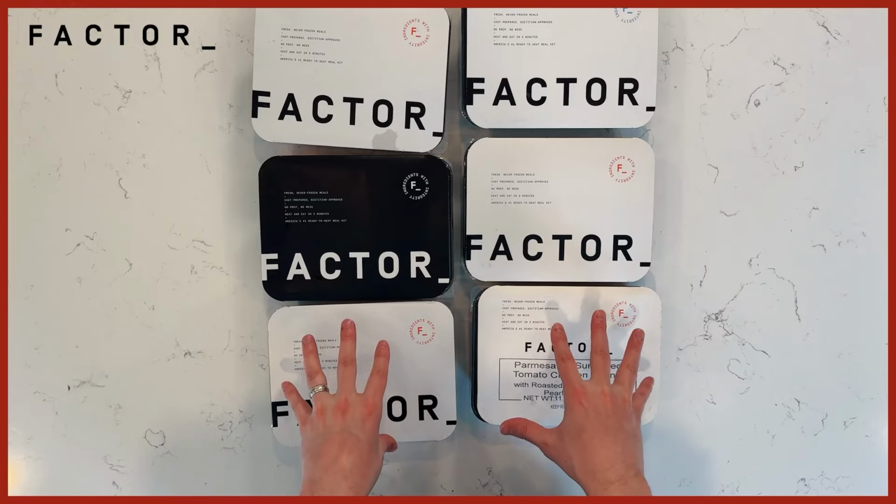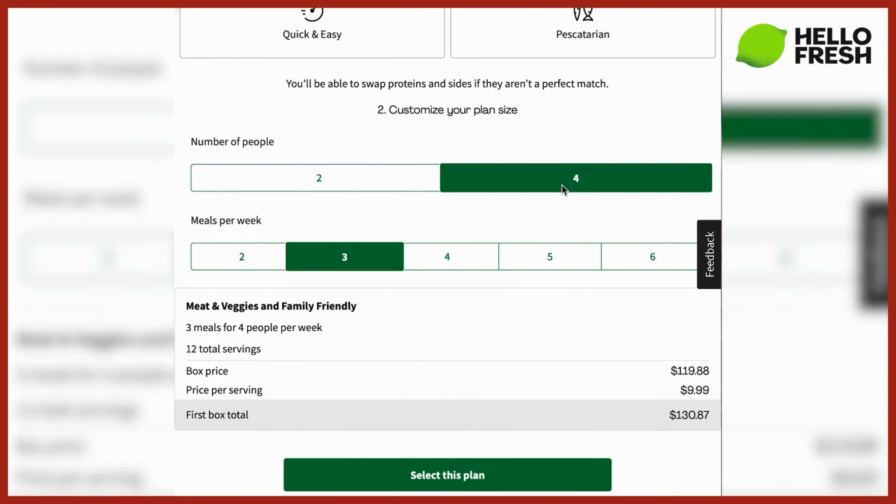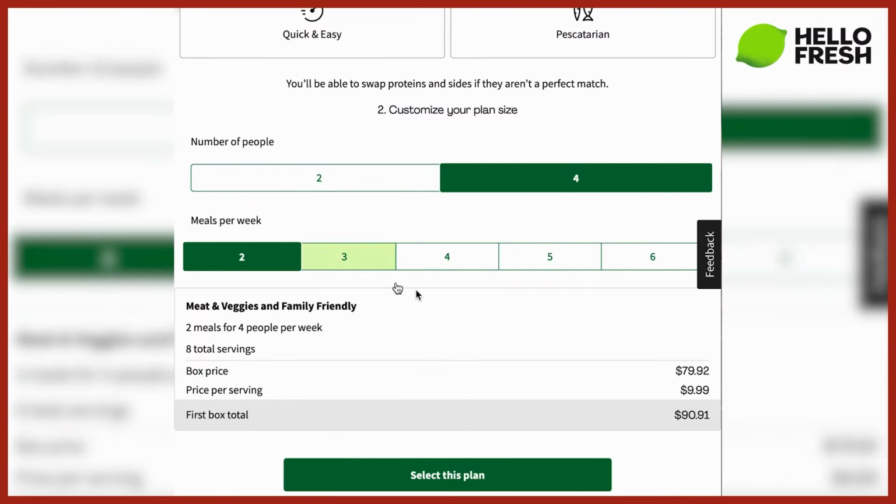Now, on the Factor75 side, one of the things that I really like is if you do have a family or multiple people that are eating these meals, everybody could get their own thing. In fact, when I ordered it, I ordered 6 different meals and made them each different. Whereas on the HelloFresh side, you sort of pick what meal you want and then how many servings you want. So you can do 2, 4, 6, maybe 8.